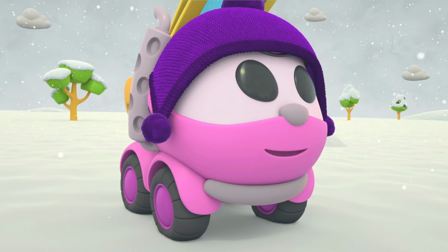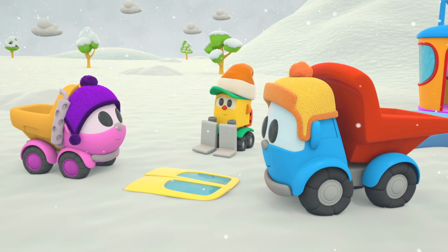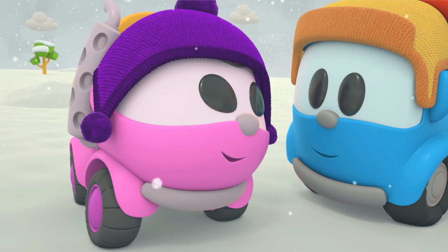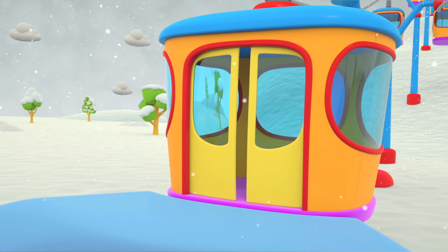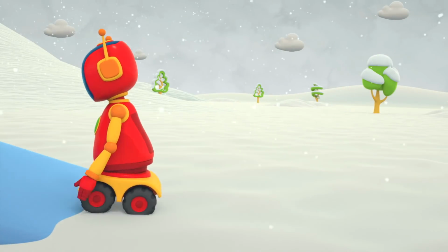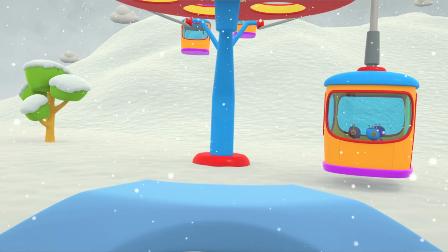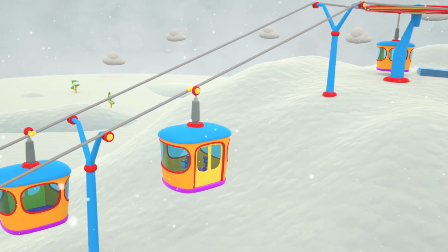What are you sad for? Were you looking for something? Thank you. But what about the terrifying abominable snowman? The doors are in place. The robots are very pleased. Mind the doors, please. Off we go. The robot's gondola is going up.